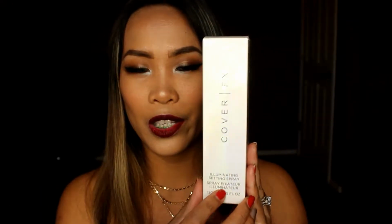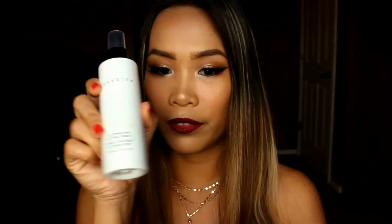So the first product that I have is Cover FX Illuminating Setting Spray. I was really, really amazed when they included this in the box. So this setting spray retails for $31. I used this also to set my makeup today. And as you can see, I'm all glowy. I love this product.